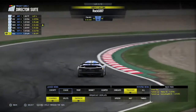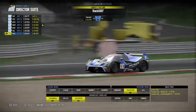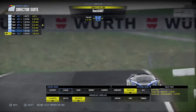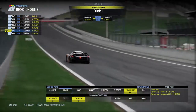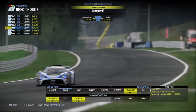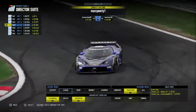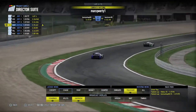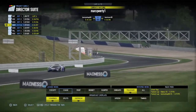Let's take a look at Rock. Rock seems to be a bit of a way behind. He did have to pit though with his damage he had. Palm also probably, he could have pitted, I'm not sure, he made a couple mistakes. Kento though dropped off the back of McQuartie, so I reckon McQuartie being towed slightly by Kento there, but doing a great job to stay on the back of Kenny.